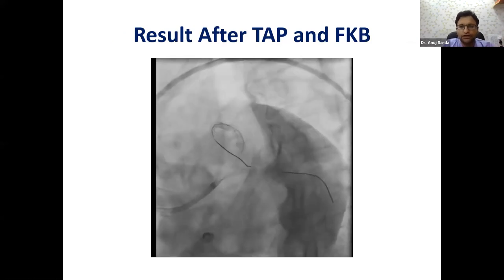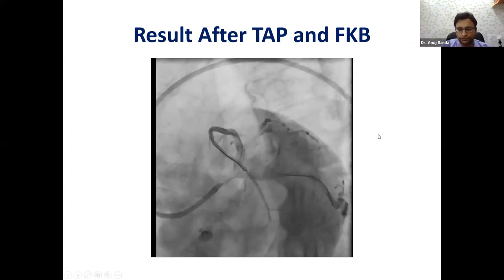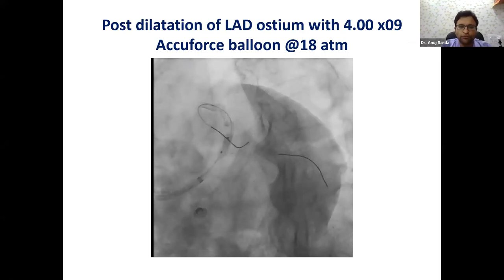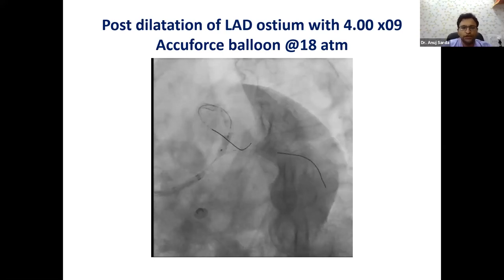And these were the results after the TAP and final kissing. Particularly in this area of the ostial LAD, it looks underexpanded. So I thought it's better to expand it first. As it's a 3.5 mm stent, we took a 4 into 9 AccuForce balloon for the dilatation of the ostial LAD.